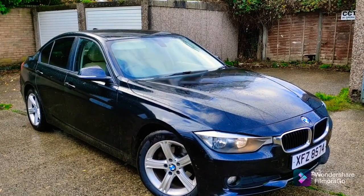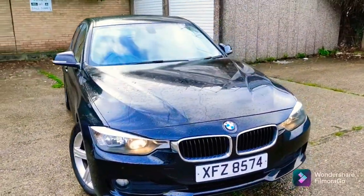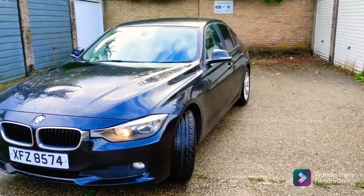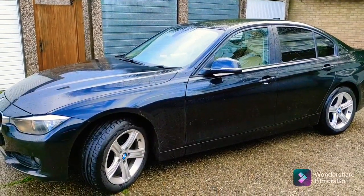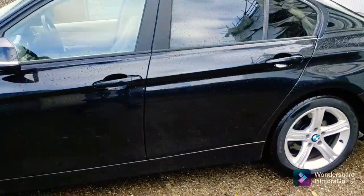So what I would do is be picky. You must get one with full service history. Do not scrimp on that. I can't stress it enough. You must get one with full service history. If it doesn't have it, walk away. There's plenty more out there, and try and get one with leather interior. You'll get your money back when you come to sell it. It's well worth it. I just don't like them with a cloth interior.